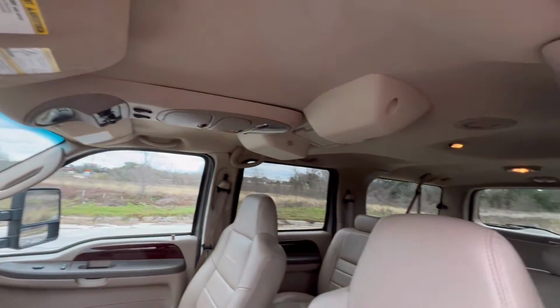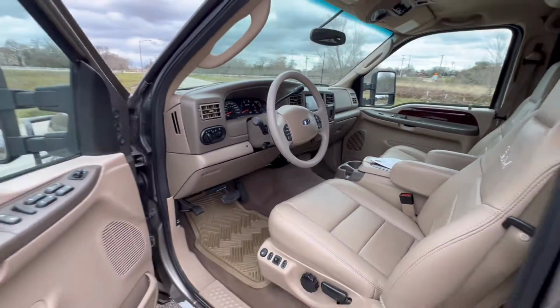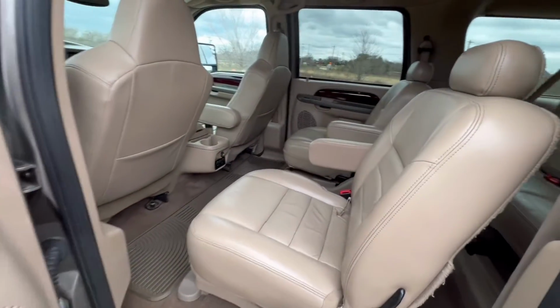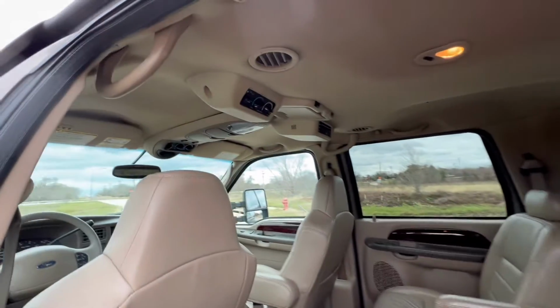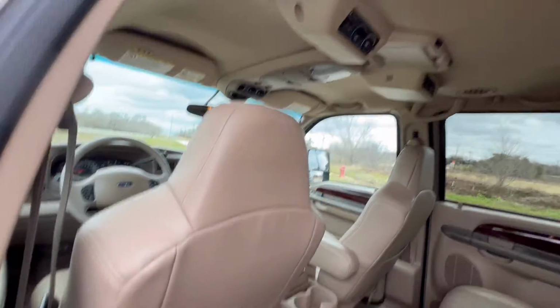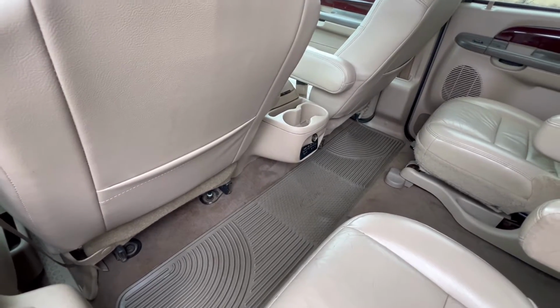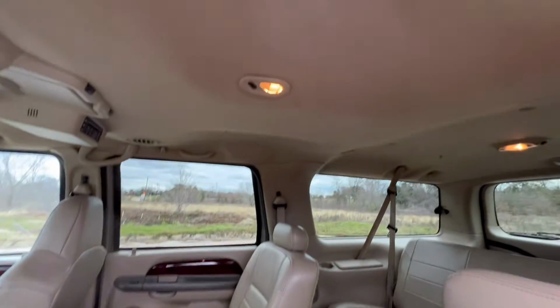Headliner's clean. Again, I'll show you under the hood. We'll start it up, and stick around, you guys. I'm going to drive this thing in just a little while so you can get an idea of what it drives like. It does have bucket seats in the rear, which is awesome. Rear infotainment, again, everything works. Kind of cool. The floor mats, I left them in there. Usually I swap them out, but they're Ford Excursion branded, which I hadn't seen before, so I left them. But bucket seats are good.